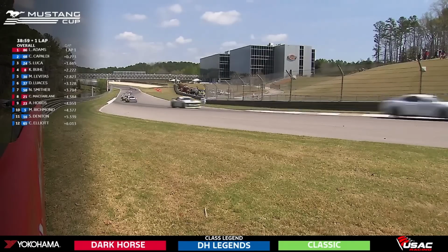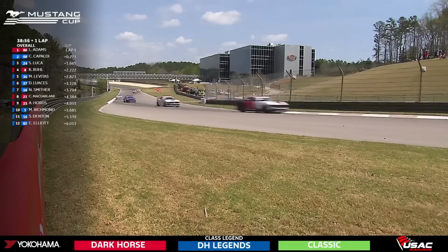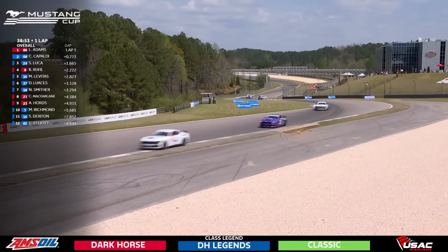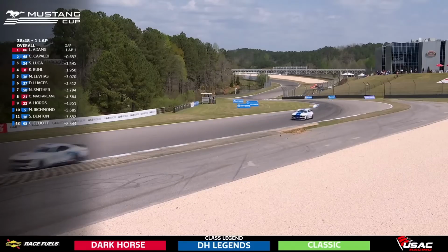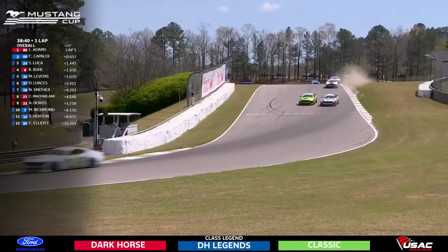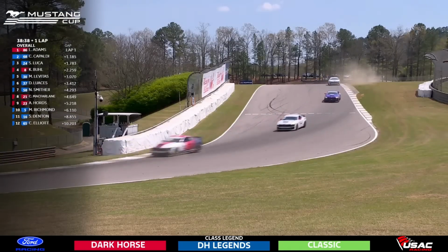And I think it was Kale Buell overtaking Michael Levitas down there at the exit of what was turn number 5, able to put that 500-plus horsepower V8 down to the ground, accelerate his way out. But the top 4 still remains Logan Adams, Craig Capaldi, Steve Luca, and now Kale Buell as we reach the backside of the racetrack. This is really where the drivers have their work cut out for them.